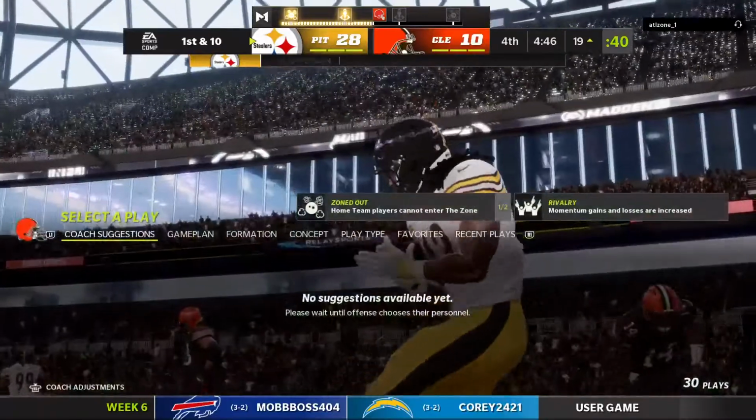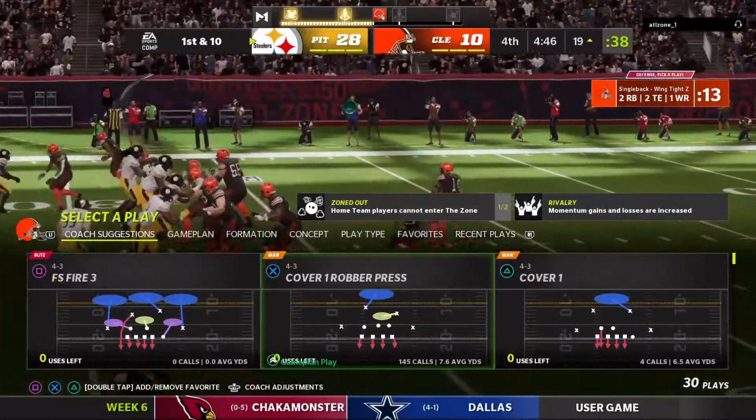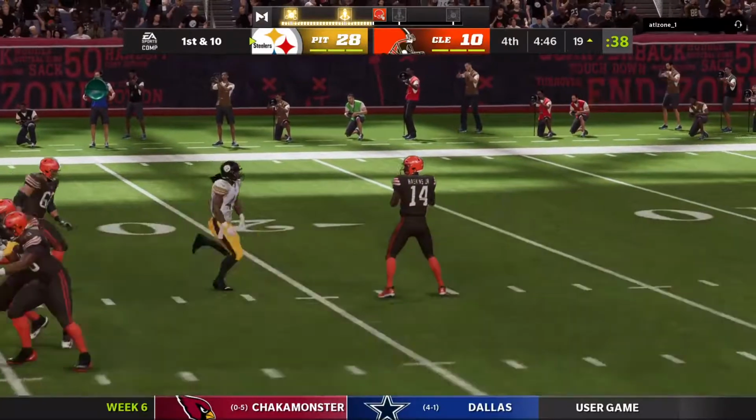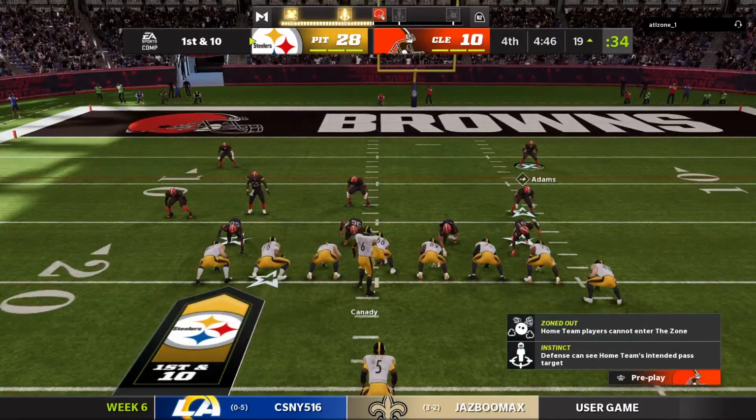The Browns unable to move the chains on 4th down. And boy, possession here turns over with the football already being in the red zone. So here's a 1st and 10 now, down inside the 20.